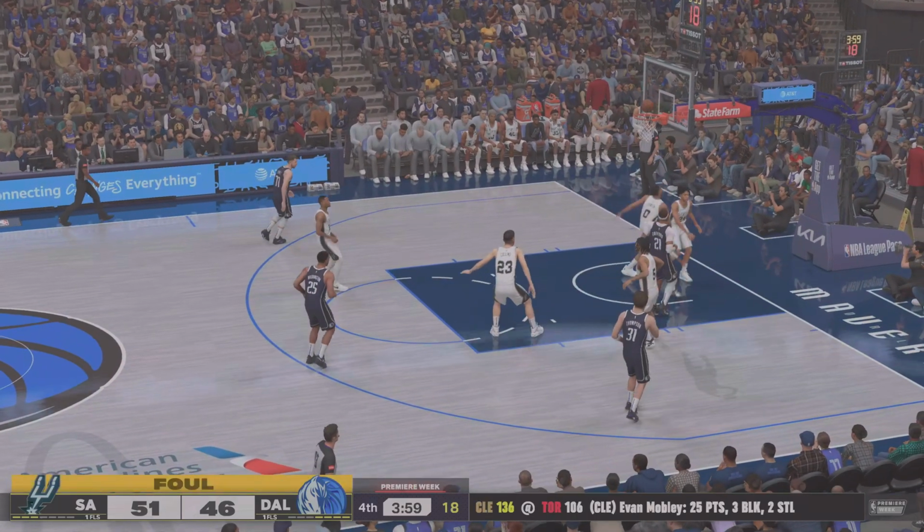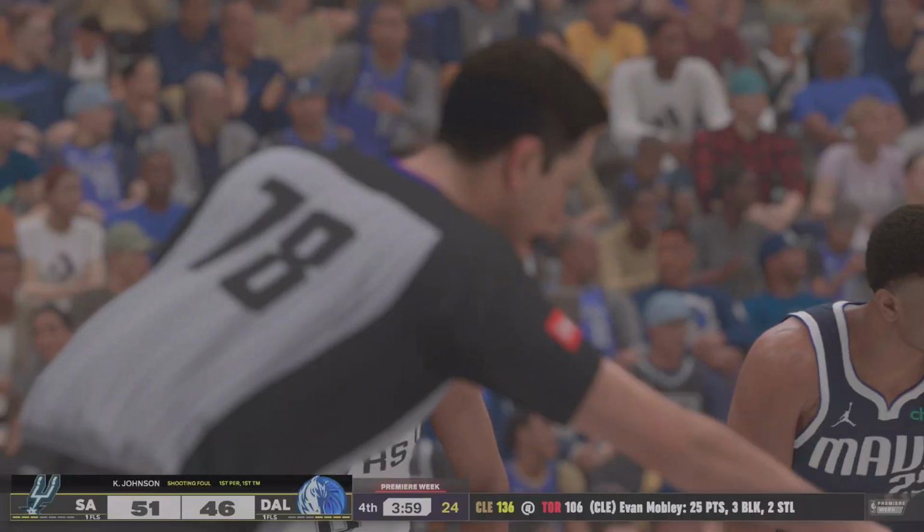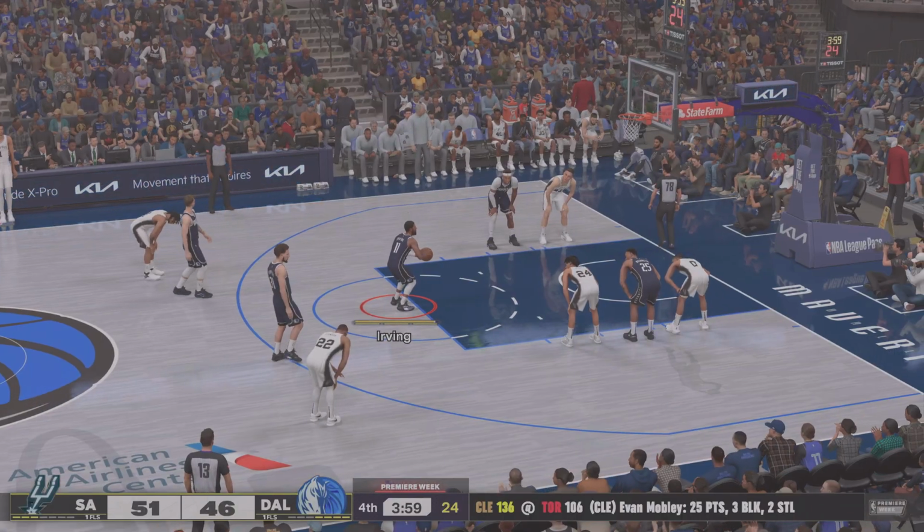Here's Irving. And that'll be 2 free throws coming up. Officials on the call with the foul. It's going to go on Keldon Johnson.